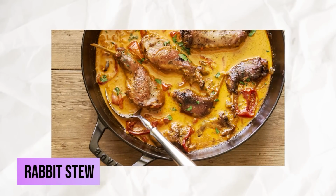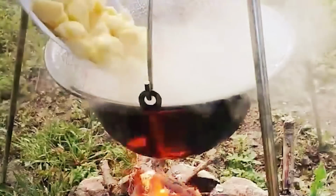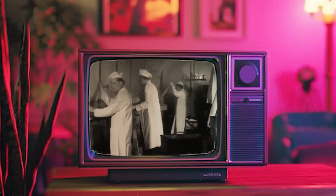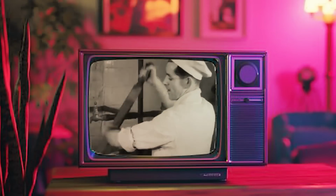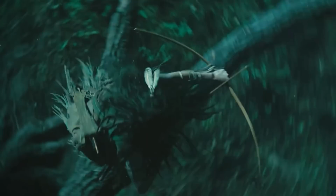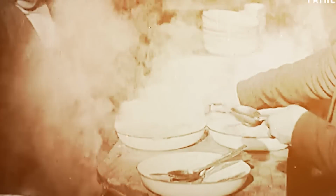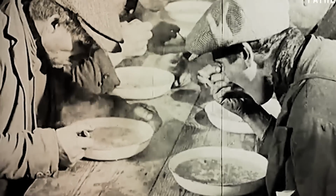Rabbit stew is pretty self-explanatory. It's, well, rabbit stew, you know? I'm just kidding. It was a lot different from the stews we might be used to seeing today or even 50 to 60 years ago. Hunting wild game such as rabbits was how people lived off of the land, and making these stews would ensure enough food to last the day and give everyone 2 or 3 square meals.